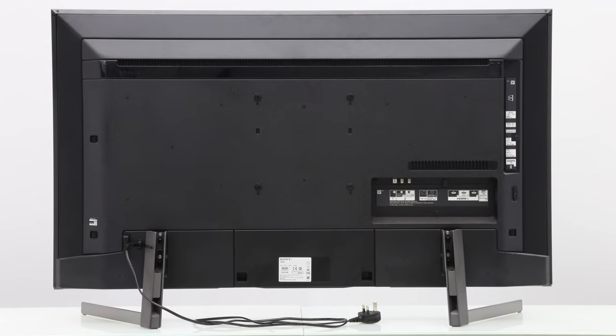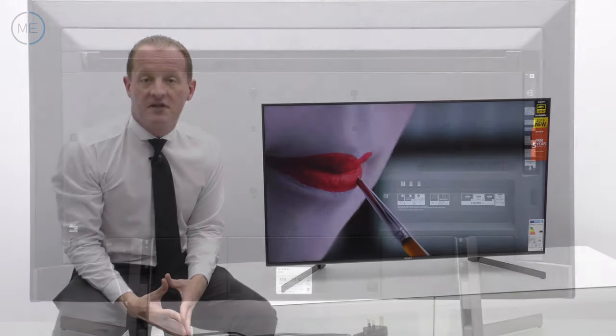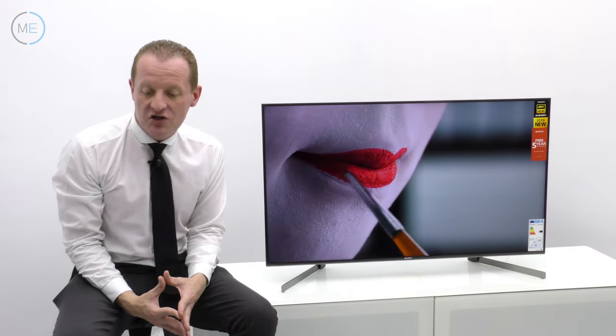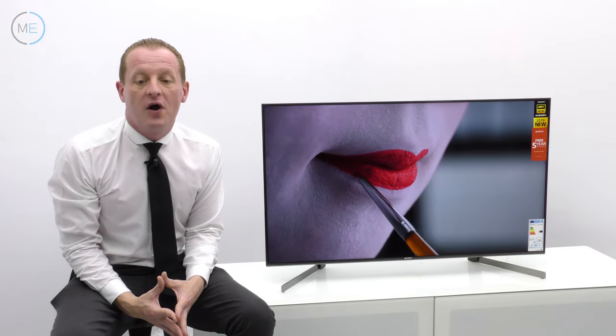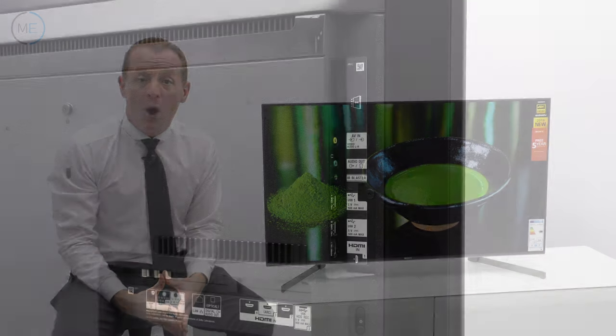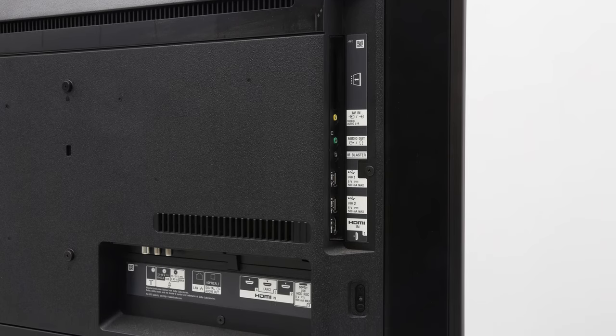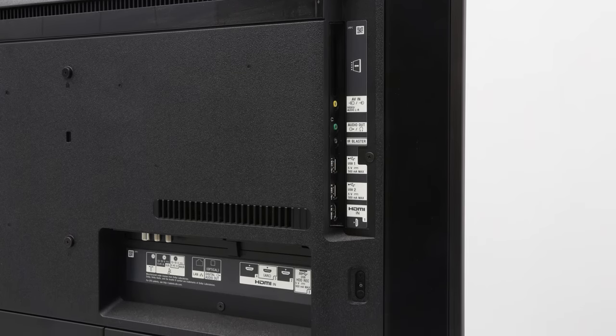Connectivity-wise, there's Wi-Fi, Wi-Fi Direct, 4 HDMI ports, 1 to the side and 3 to the bottom with the HDMI ARC feature, 3 USB ports, 2 to the side, 1 to the bottom, Ethernet, composite video inputs, component video and audio inputs, digital audio outputs, a headphone jack, RF in, and a CI slot.